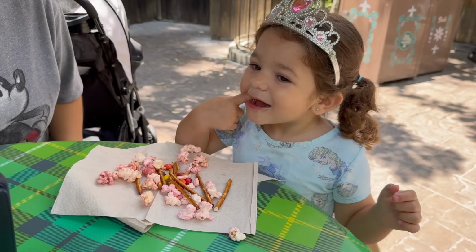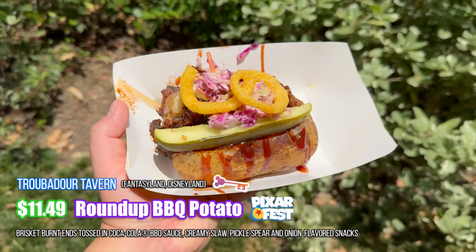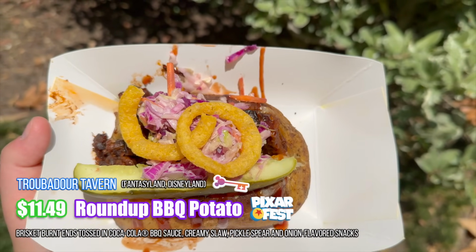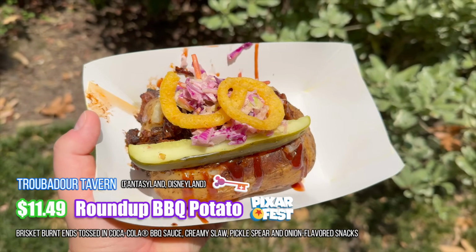So, really fun. And lastly, the star of the show is going to be the Roundup barbecue potato. This is a very dense potato. So this is going to be a loaded baked potato with brisket burnt ends. It's tossed in Coca-Cola barbecue sauce. It has a creamy slaw, a pickle spear, and some Funyuns.